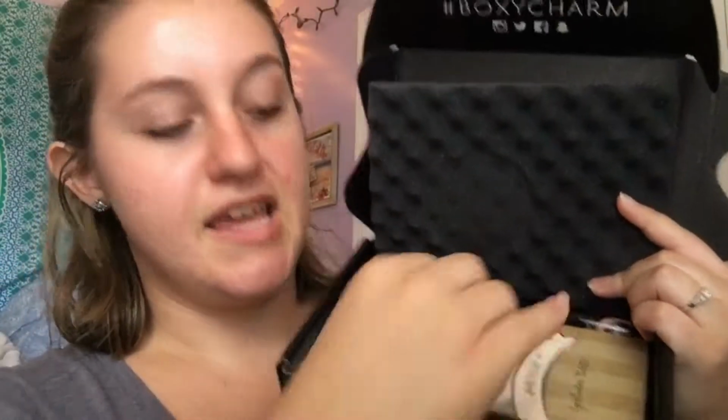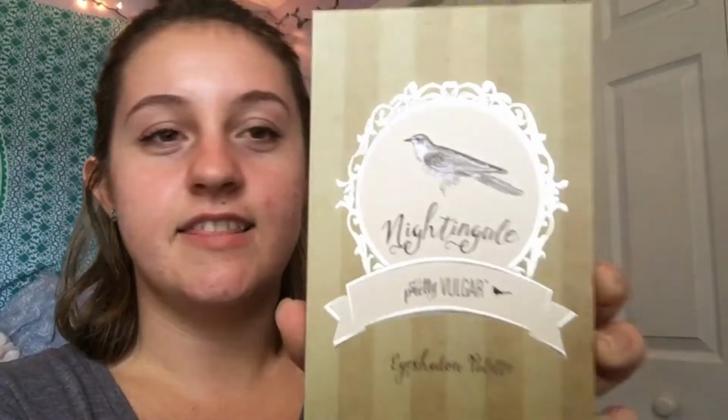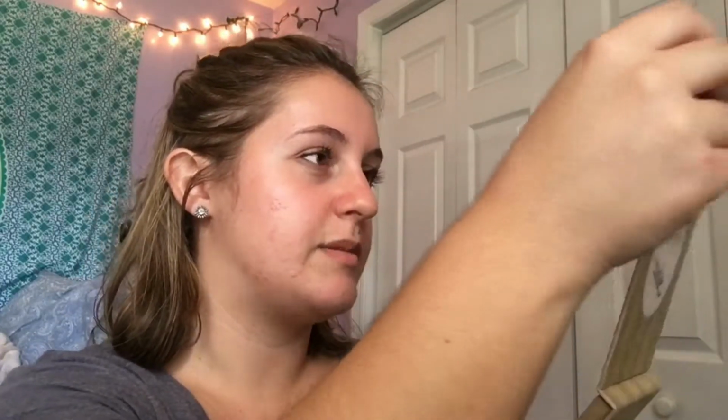The next thing I see in this box is this right here. This is the Nightingale Pretty Vulgar eyeshadow palette, and it looks like this. And this is their Pretty Vulgar Nightingale Smokey eyeshadow palette. It is $35. It has 12 highly pigmented shades of mattes, satins, and shimmers. And let's open it up. Now, I don't know if I like the packaging of it, like how it's like this, but I mean, it's fine. I'm not gonna complain about it.